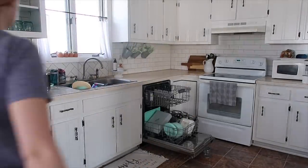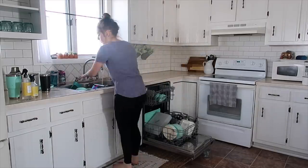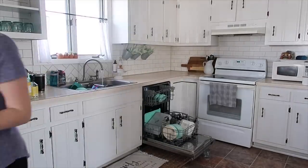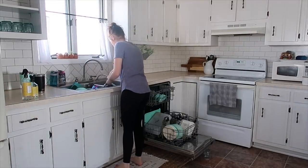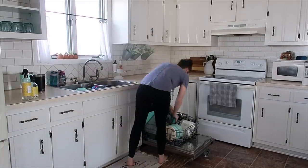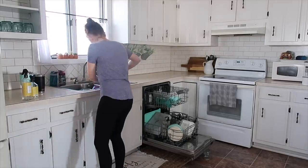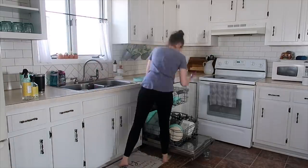And yes, that is a cup underneath of my dishwasher. I've had some little people climb on top of the dishwasher door way too many times, and it's made it so that it opens too far if I just leave it on its own. So I just stick a cup under there whenever I'm loading it up, and it does the job perfectly.